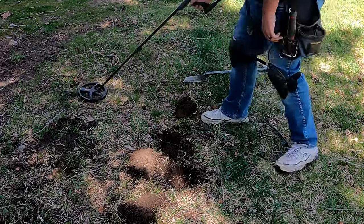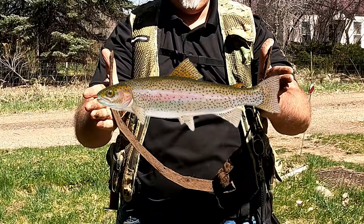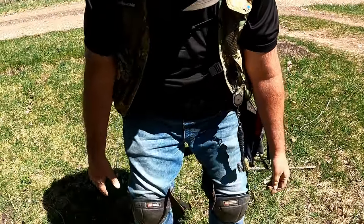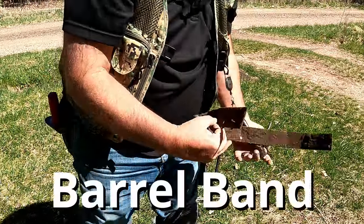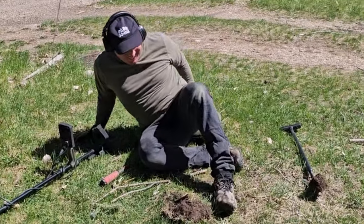To dig up Grandma's brooch. Grandma's brooch. How big was that fish? It was about yay big. This is like Suzanne Somers' Thighmaster here. Barrel band. Barrel band. Cool. Somebody's excited. What'd you get?